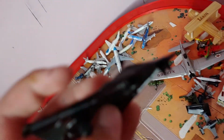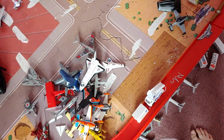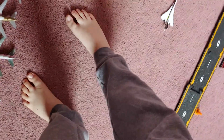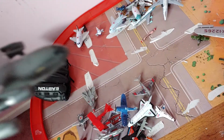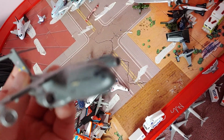Here's Bush's B-2. Look at it. It's kind of nice, but there's damage. The front gear's missing. All right, this was kind of loose. This is a Gemini Jets C-17.